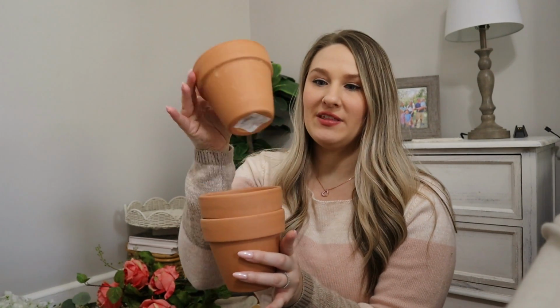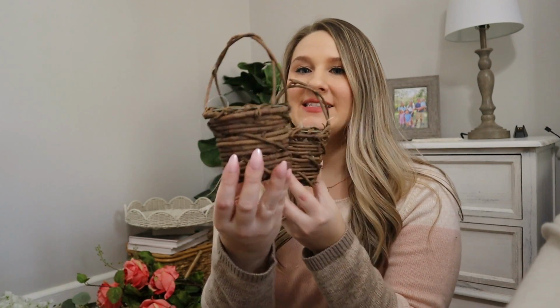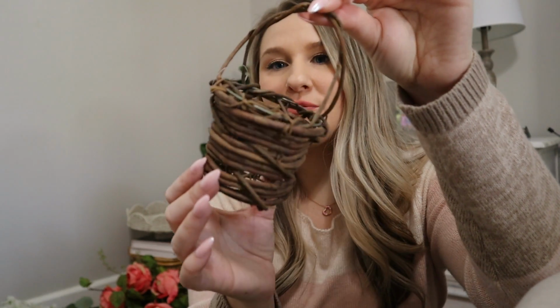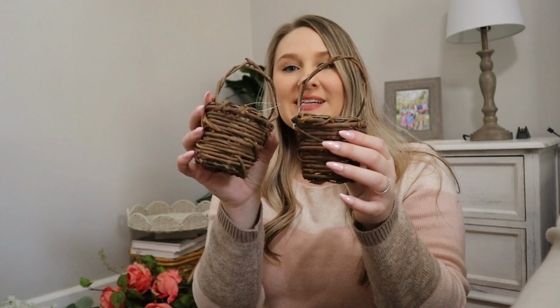So I did get 3 of these ceramic planters. And then I found these adorable little tiny baskets. They're just little tiny wicker wooden baskets, and I thought these would be so adorable on my tiered tray, maybe with a little carrot in it or some little Easter eggs.